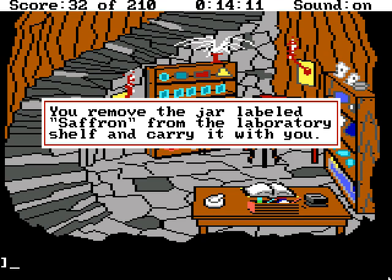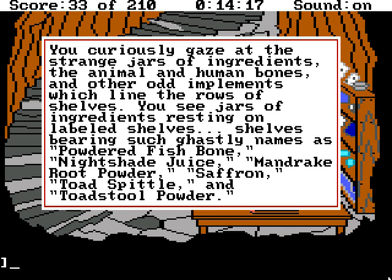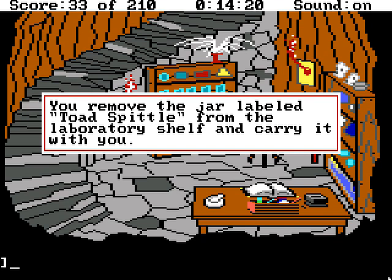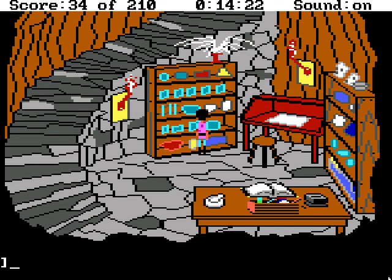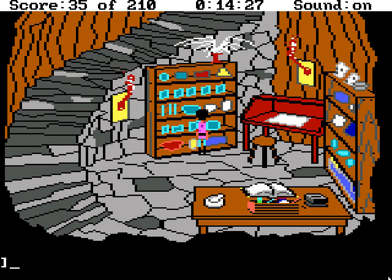So we can actually already perform the spell without having the feather. Yeah, sorry, my memory is not good enough to remember everything that was on the shelves here. Toad spittle and toadstool powder. You remove the jar labeled Toad Spittle from the laboratory shelf and carry it with you. And that is needed for becoming invisible. And finally, the toadstool powder. You remove the jar of toadstool powder from the laboratory shelf and carry it with you, which is needed for the Brewing a Storm spell. Very good. We've gotten some ingredients already.